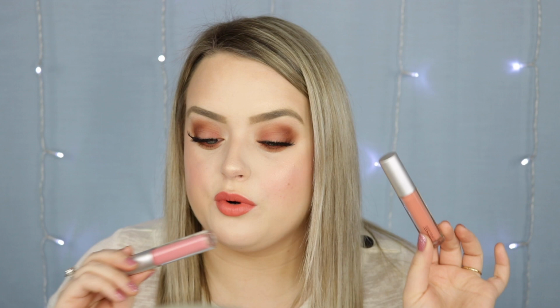So now I want to try a gloss, and I'm kind of conflicted because I don't know whether to use the pink one or the more nudie one. I think I'm going to go with the more nudie one just because it'll match this lipstick a little bit better. So I'm just going to put a little bit.